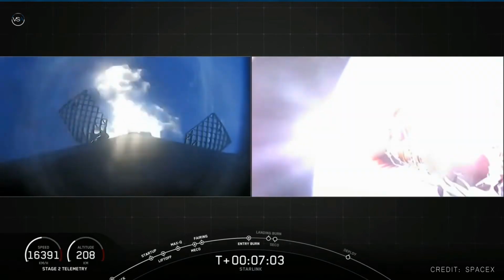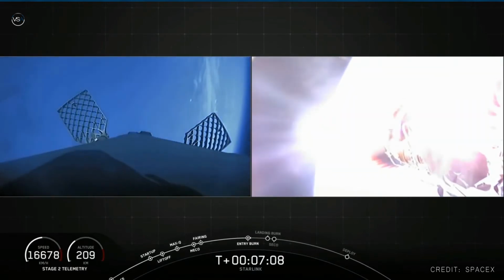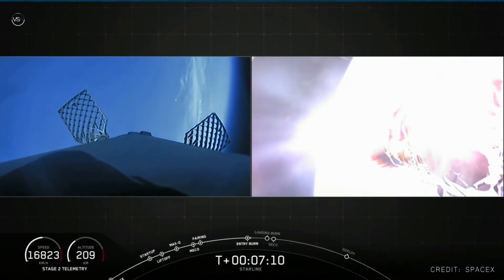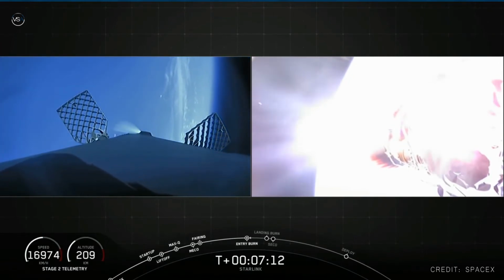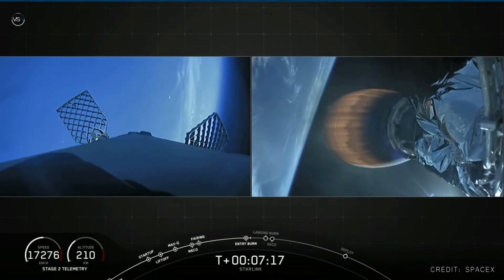Four engines burning at once right now. Stage 2 continues to follow a nominal trajectory. Stage 1, entry burn, shutdown. All right, successful shutdown of that entry burn. Meanwhile, stage 2 is looking great.